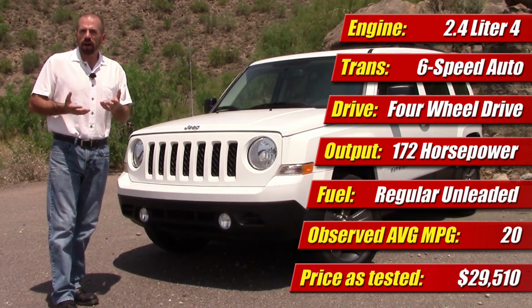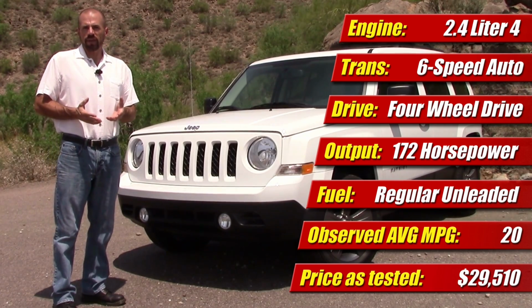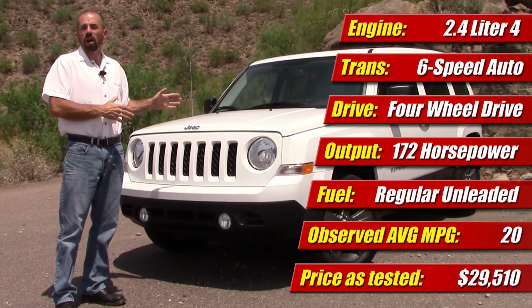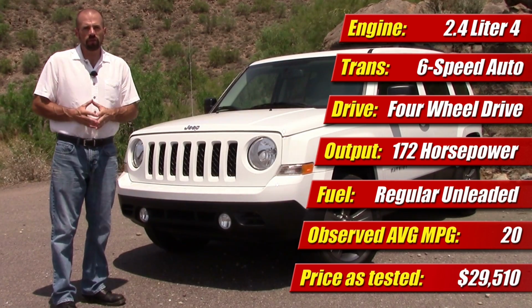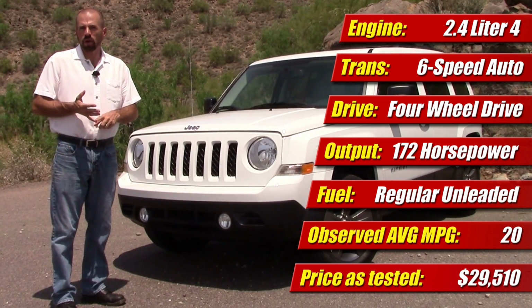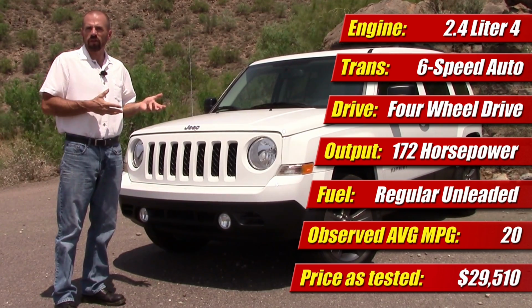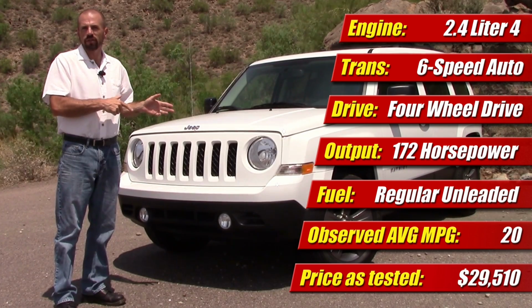So the bottom line is this thing's just really starting to show its age, and so what happens is we've got a lot of features this doesn't even offer, which now come standard on most of its competitors, a backup camera being one of them. And so when you start going through all of those different things, that's what really starts playing into why I think $30,000 is too much for this.